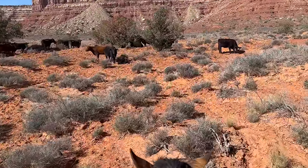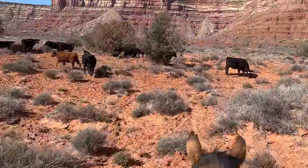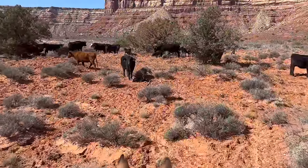Got quite a few calves hitting the ground. Kind of exciting. Fun time of year to see these new babies running around here.